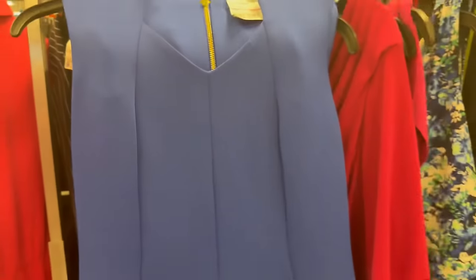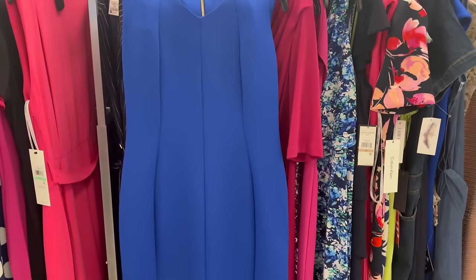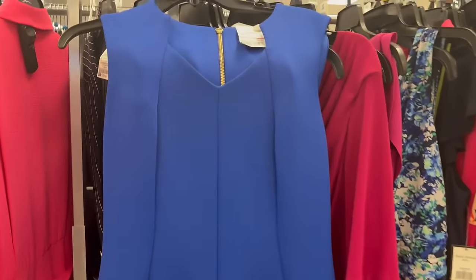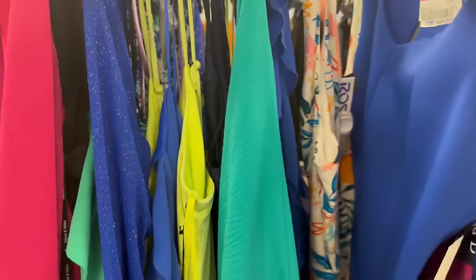And I love the shape of it. So that's definitely going to slim you out if that's what you're looking for. But again, you are going to look classy for only $19.99. All right, let's go look for some more clearance finds.